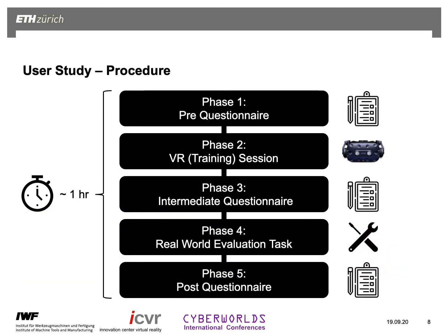Let me now continue with the study procedure. The study procedure consists of 5 distinct phases. In phases 1, 3, and 5, we ask the participants to answer questionnaires to obtain subjective data on their well-being and their perceptions of the virtual training environment. These questionnaires include common questions on demographics, simulator sickness, and perceived task load.